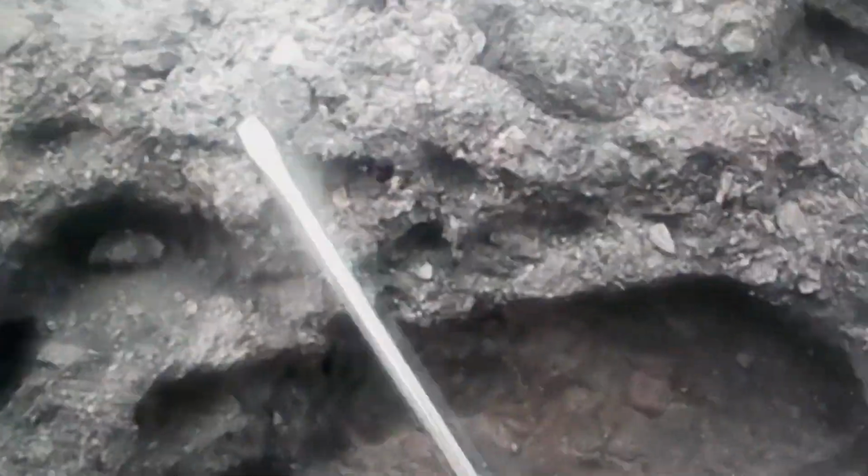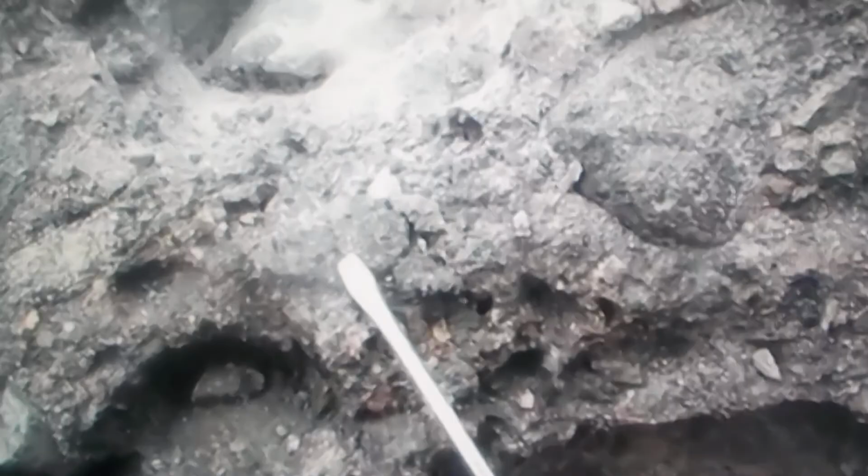This is Jurassic period material. This boulder was dropped in there. It was put along the coast here as armor against the ocean and weather.